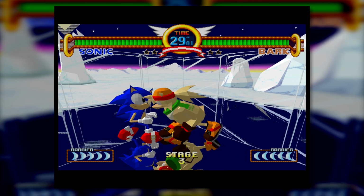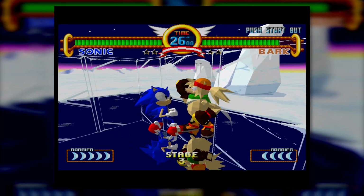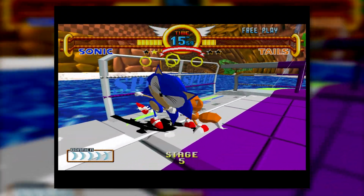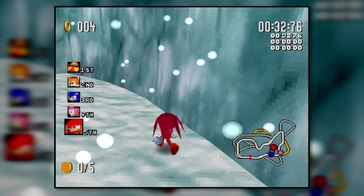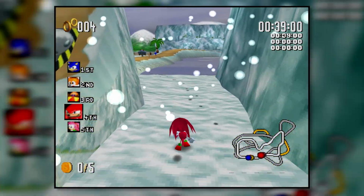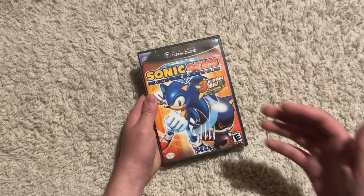Sonic the Fighters is an arcade fighting game that was released in 1996. It's fun to play through, but because it was an arcade game, it's pretty short and lacks substance. Sonic R, on the other hand, is a racing game that was released on the Sega Saturn. The idea sounds cool, but the gameplay definitely did not age well. I've had fever dreams that look better than this.